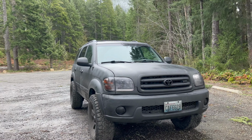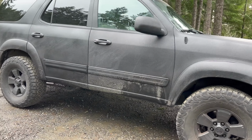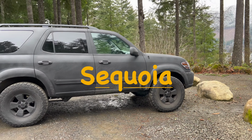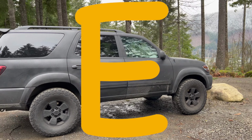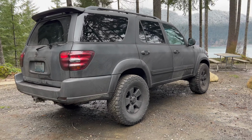Hello, would you like to see the vehicle? Sequoia. Bathrooms are right back there. So here it is. It's a 2002 Toyota Sequoia. It's got all five vowels: E, A, I, O, U. E is the most important vowel, obviously.